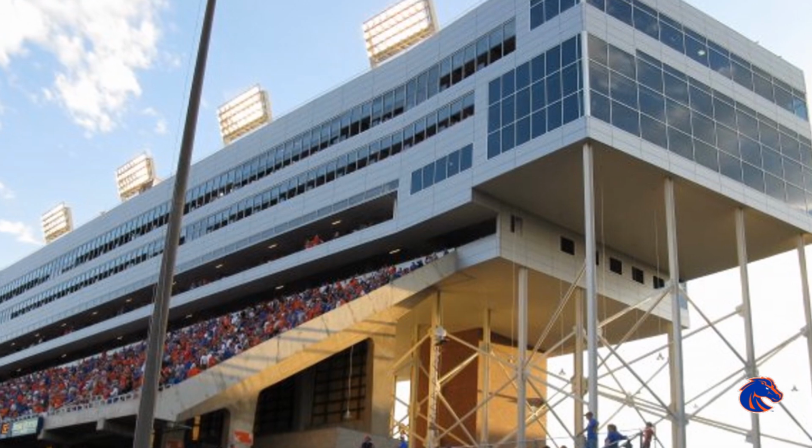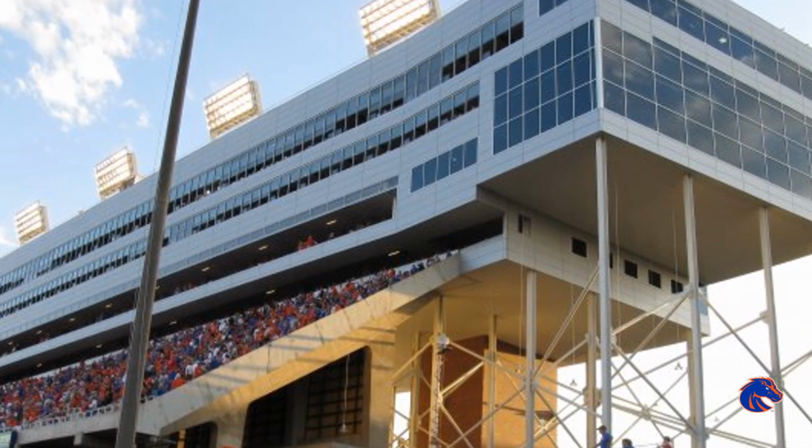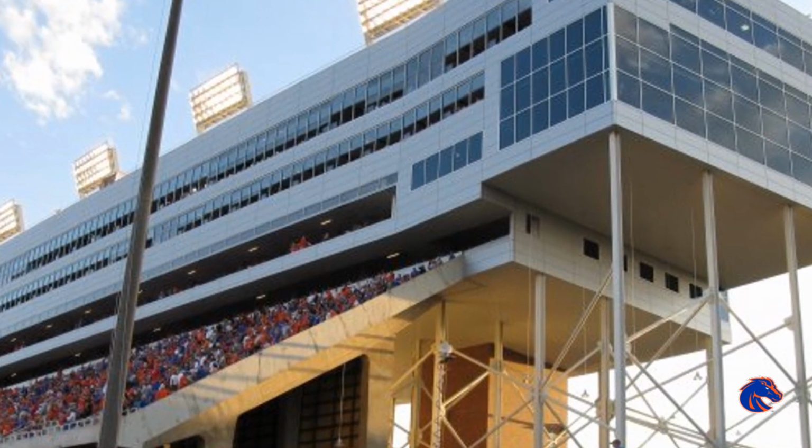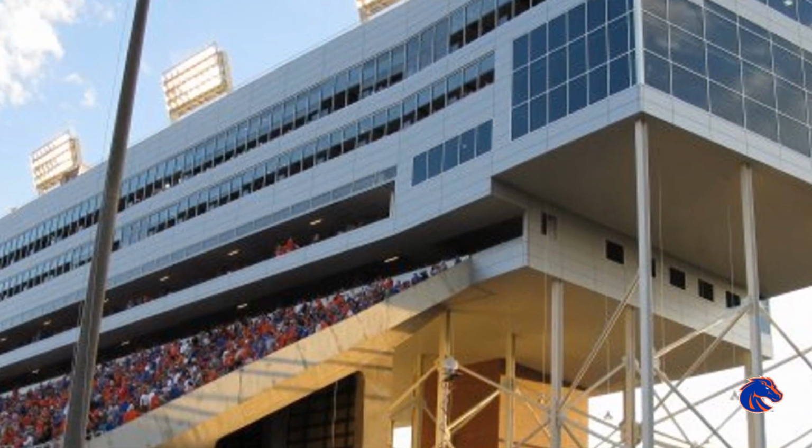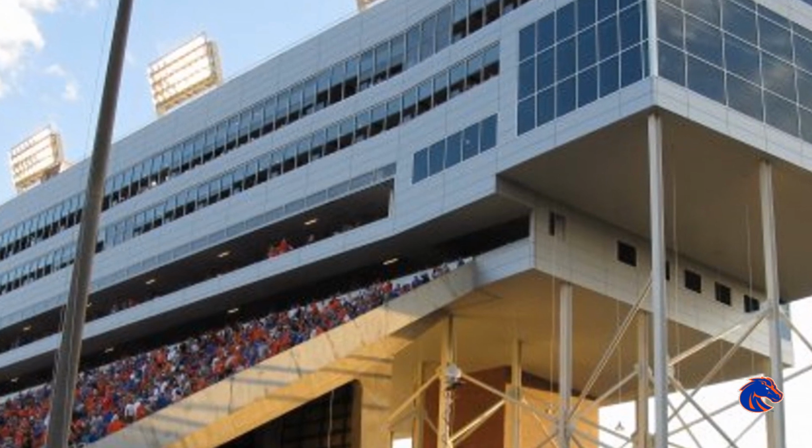When there's not a football game going on in the stadium, other events can be held at the center. I know things like proms and other events are held up here. I think this is a great view just showing kind of the north side of the center. It comes out and you have the framing to pick it up below.